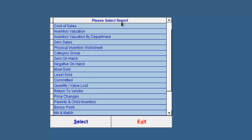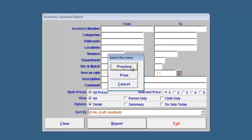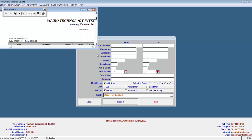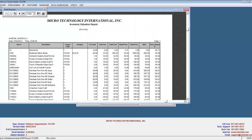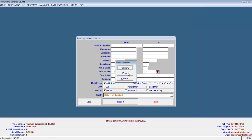If we quickly go into Inventory Valuation and click Select, we can see that the reports have a great amount of different search criteria, so we are able to customize using these criteria to view the reports how we need them. For this report, first we'll run it as a detailed report. We just click the Report button and go ahead and click Preview, and we can see a fully itemized report with the value of our inventory. Now closing that, we can run the same report, but in summary.